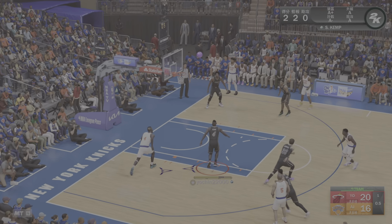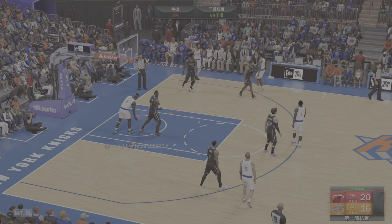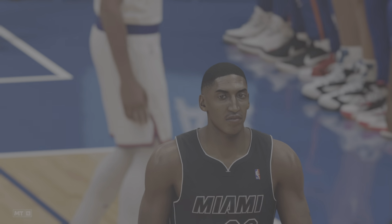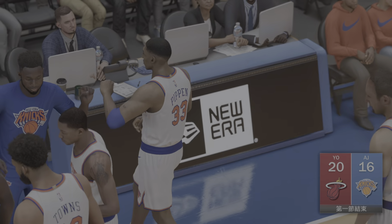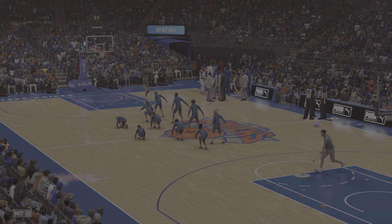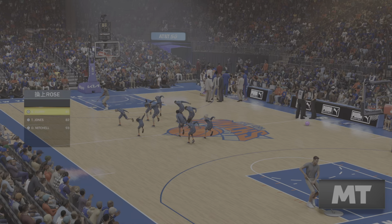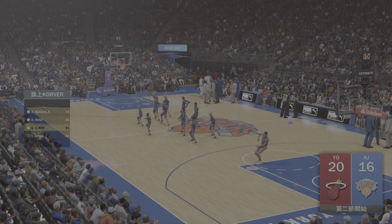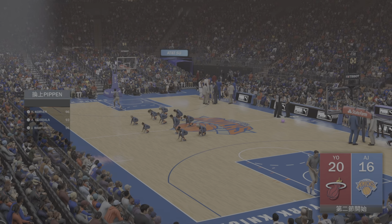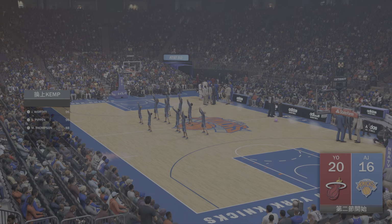Here's Kidd. The scoring is fast and furious as we end the first. The Miami Heat, they're up by four. And we'll bring you the start of quarter number two when we return. If you're just joining us, we played through one quarter in this one. And a moment here to take a look at the scoring breakdown for Miami.